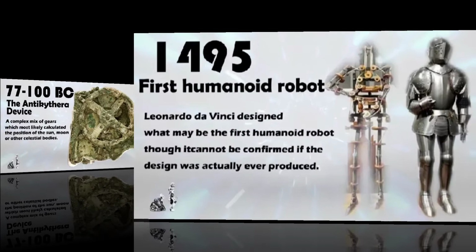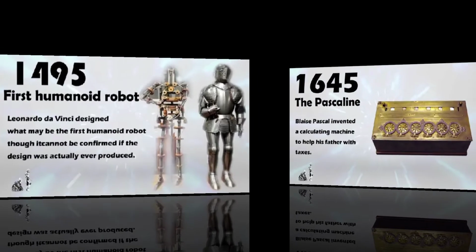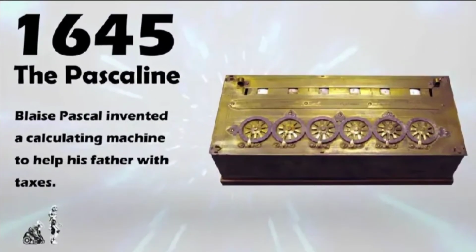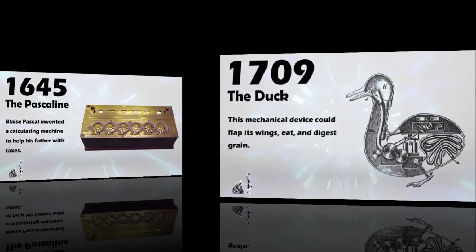Next would be the invention last 1495, which is the first humanoid robot, invented by Leonardo da Vinci, who designed what may be the first humanoid robot, though it cannot be confirmed if the design was actually ever produced. Next is the Pascaline, invented last 1645 by Blaise Pascal. He invented a calculating machine to help his father with success.